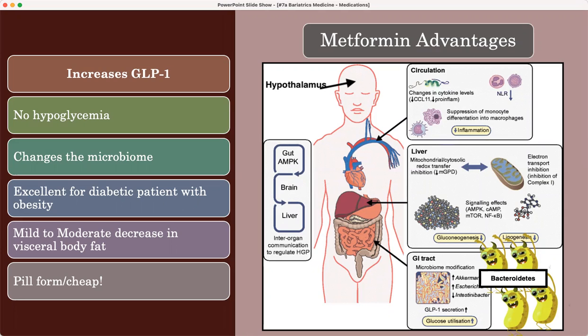As you can see, it changes the microbiome. The interesting thing is one of the side effects noted on the bottle is that there might be initial diarrhea and cramping. That is a change of the microbiome. And that's why when the metformin is continued, the diarrhea goes away, because the GI tract is now switching over to a better, more diverse microbiome with more Bacteroidetes. It improves brain, liver, gut, and circulation, and it decreases inflammation. So even if it doesn't have a massive amount of weight loss, it does have all of these protective effects.